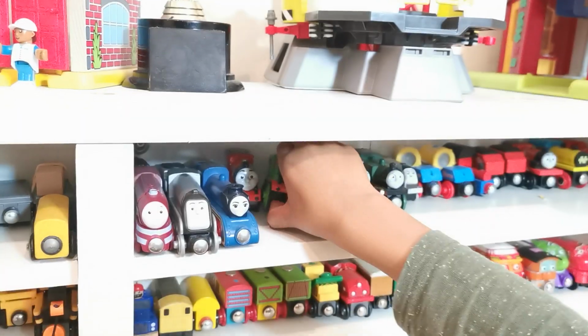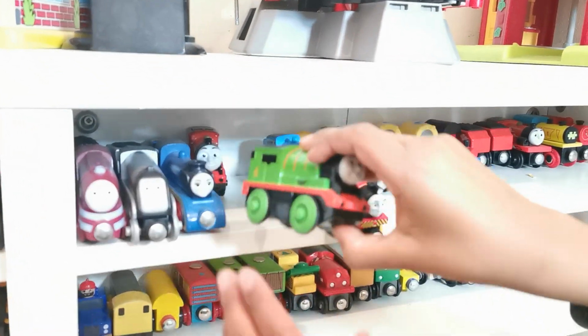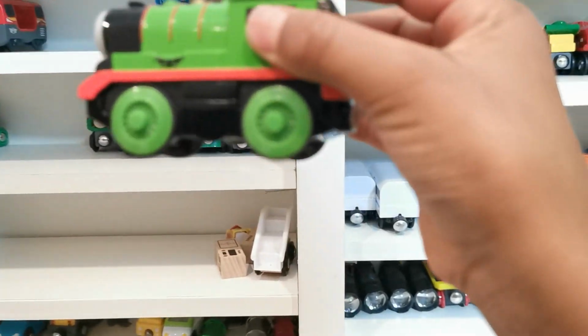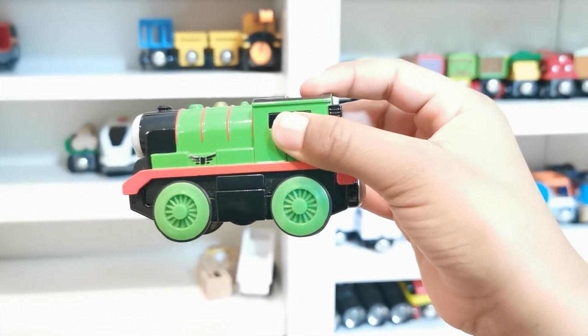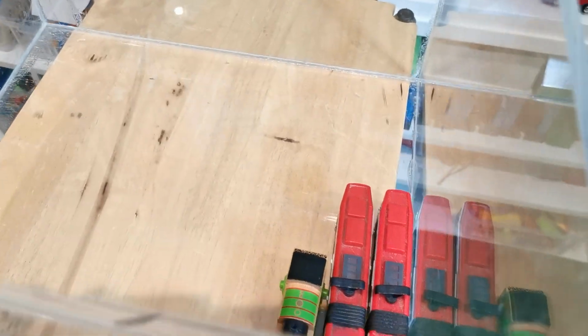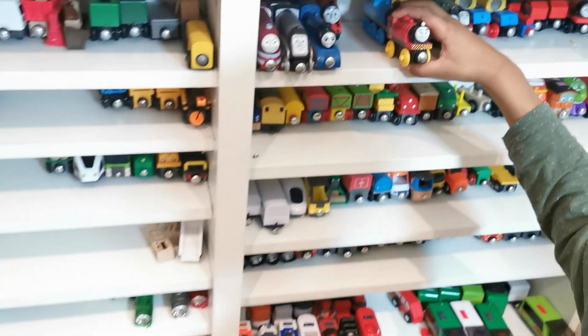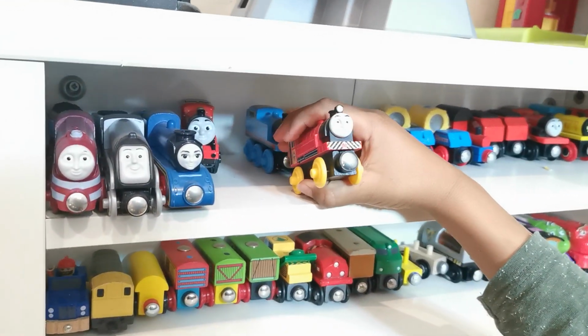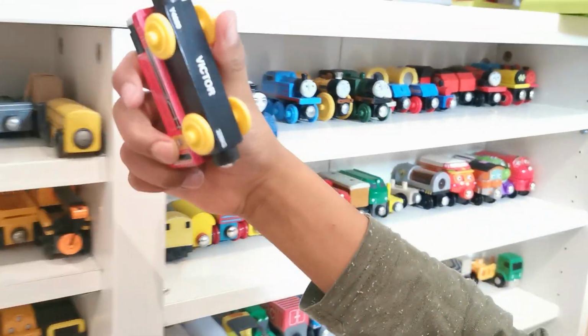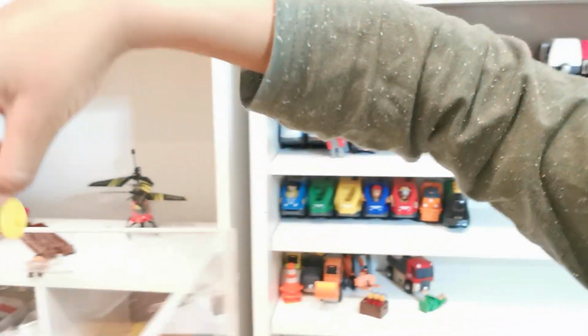And what's gonna be next? Electric Percy. Yeah, super cool. She's gonna go in the box too. Bye, Electric Percy. Okay, next. Victor. That was super cool.